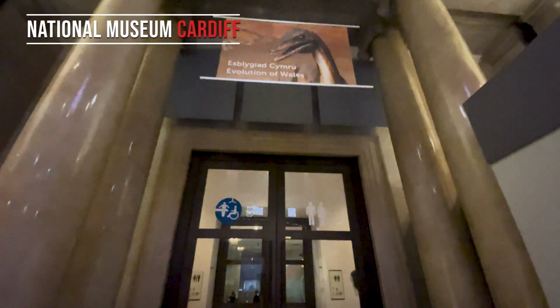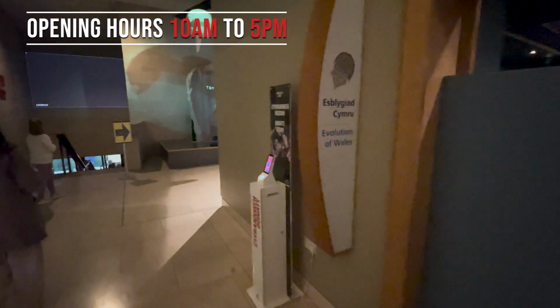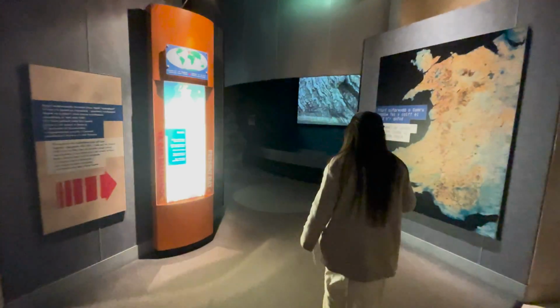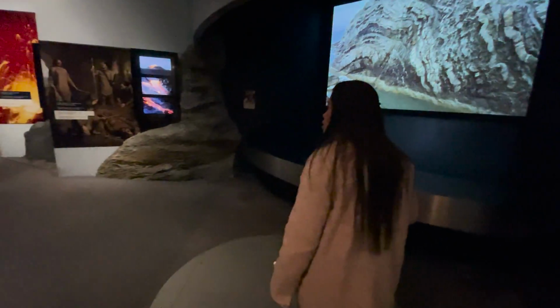And we're just entering the National Museum now, which is free to get in, and it's open from 10 in the morning until 5 in the evening. They have lots of different exhibitions and events on here. There's even a silent disco. And the first exhibition that we saw was this one, which was the Evolution of Wales. And it was really interesting.